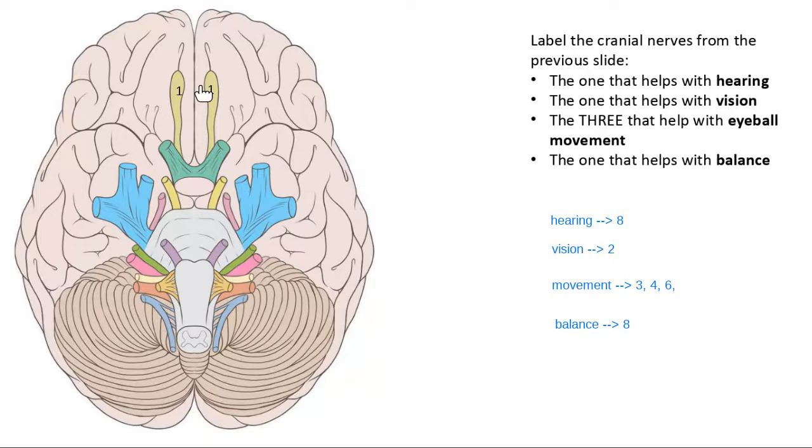We didn't talk about cranial nerve number 1 in our list of things that I asked you about, but what does cranial nerve number 1 help us to do? What does cranial nerve number 1 do? Yeah, cranial nerve number 1 is called the olfactory nerve. That's the nerve that helps us with the sense of smell. Cranial nerve number 1, the sense of smell.